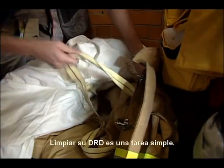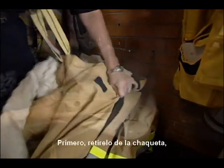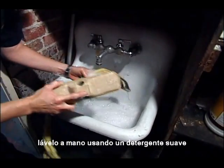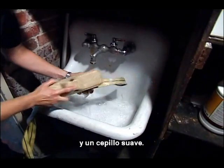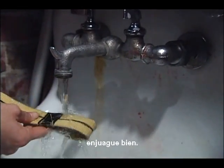Cleaning your DRD is a simple task. First, remove it from your coat. Wash the device by hand using a mild detergent and soft bristle brush. Never use chlorine bleach. Rinse thoroughly.